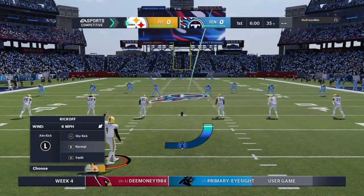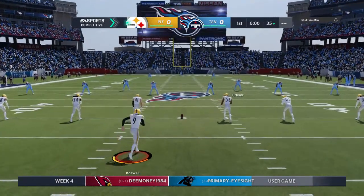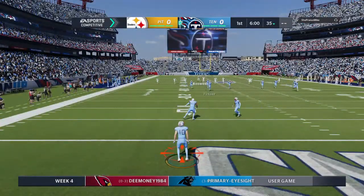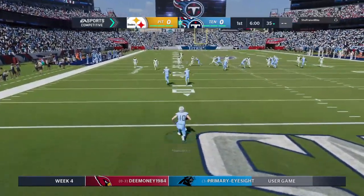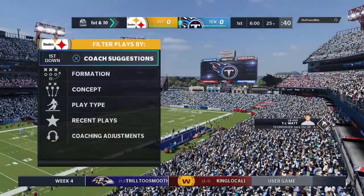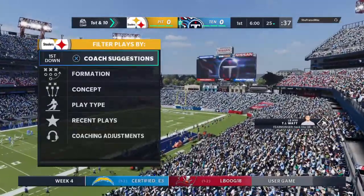As their Titans are set to match up with the Pittsburgh Steelers. Fall is in the air, and the NFL season is in full swing, and we're underway here in Week 4. And they will elect to not bring this one out as our first drive will begin at the 25.